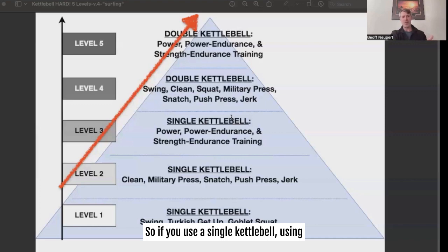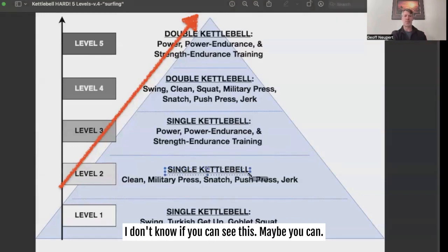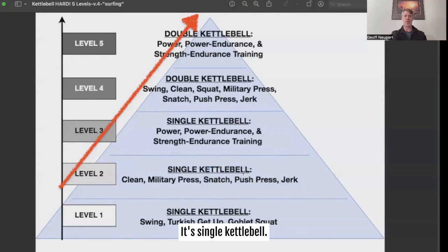So if you use a single kettlebell, using the principles I just showed you, it starts as a level 2 program. So if we come over here to the single kettlebell, I pull out my cursor. I don't know if you can see this. Maybe you can. It's single kettlebell. And here we go. The Giant is a clean and a press. So we've got a clean and a military press. So that's a level 2 program. Okay, you got that? All right.